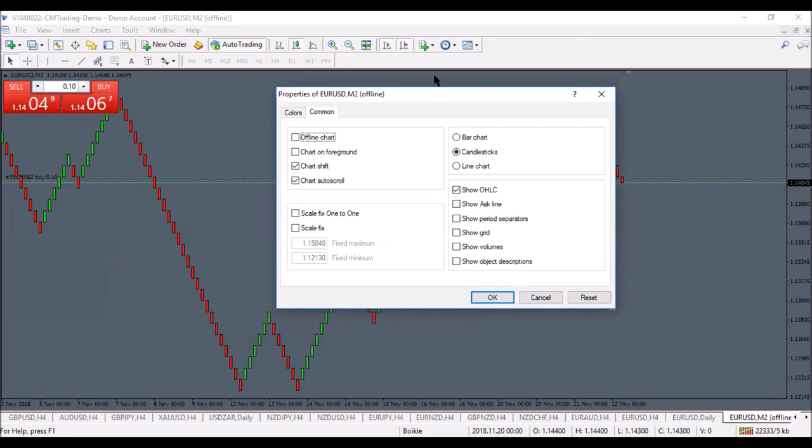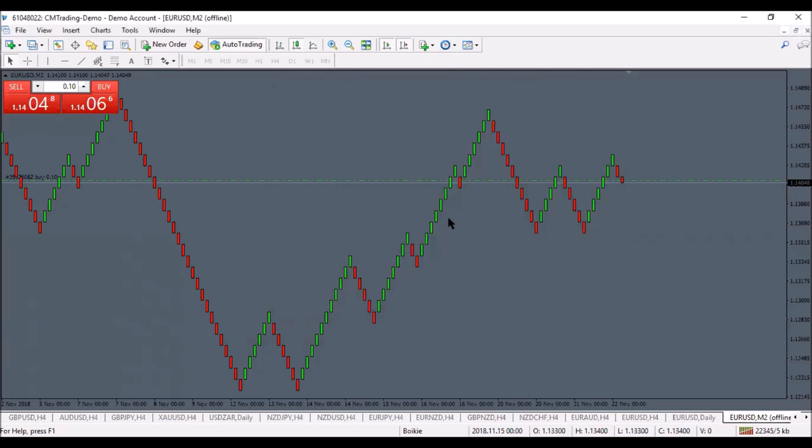And then if you are going to shut down your MetaTrader platform, you need to recheck this. The reason for that is because if you don't and you restart your MetaTrader, it will basically go and convert this chart back to a candle chart. And then you've got to follow the process over again. All right, so just be aware of that.